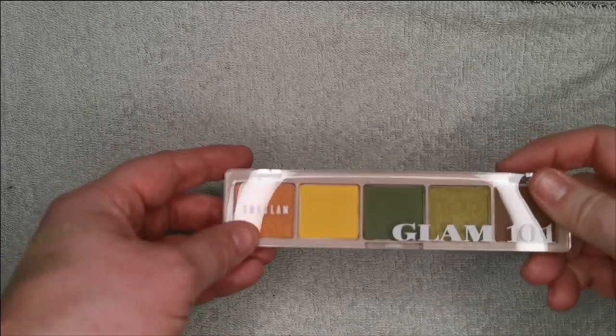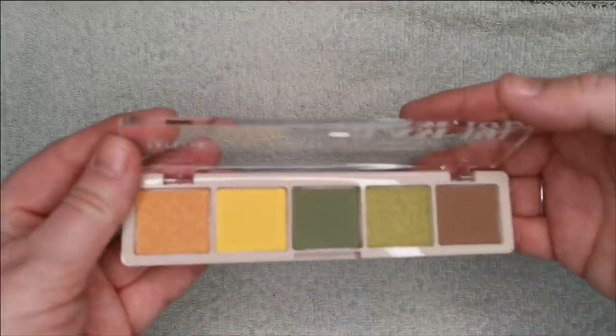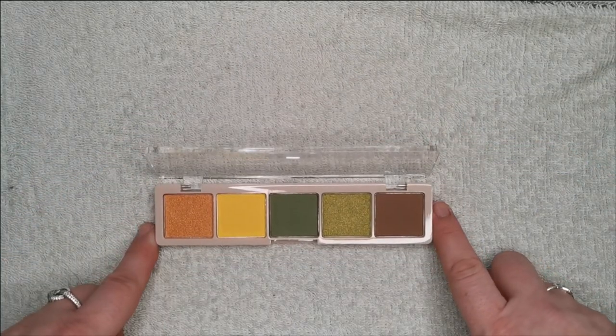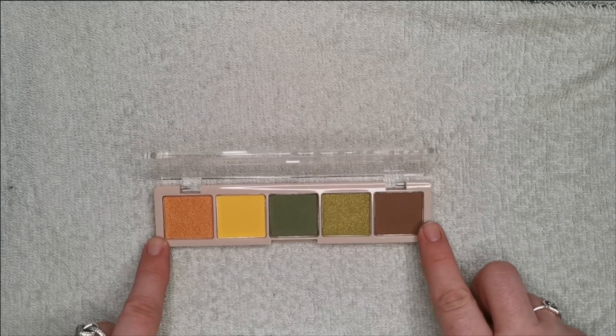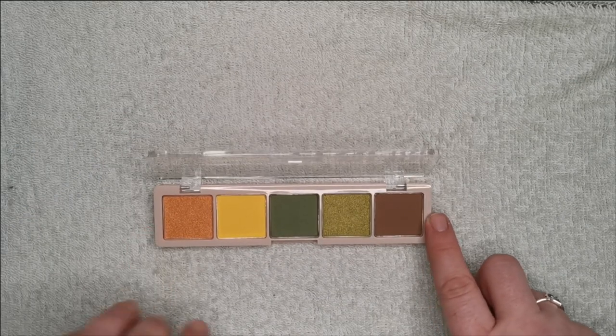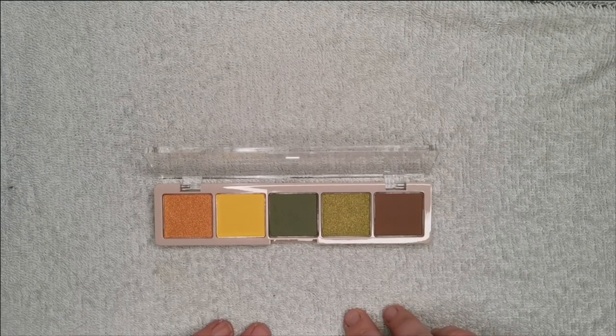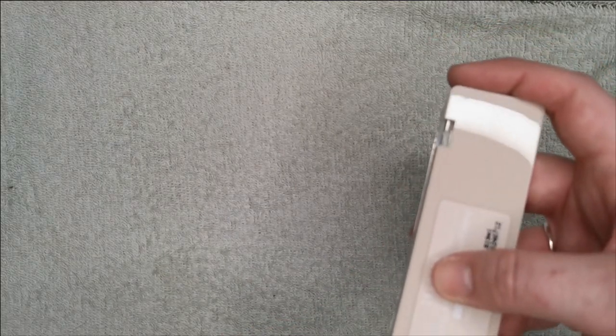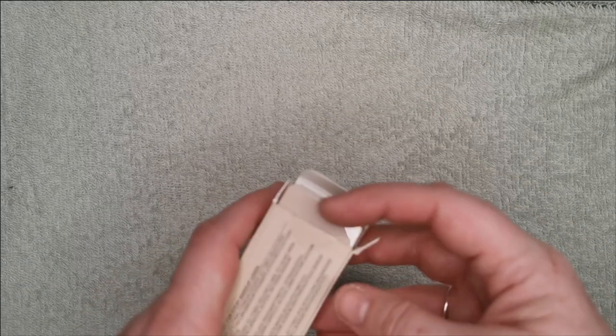So, next up is this little palette here from She Glam. This is Glam 101. Is it just called Glam 101? So sublime. I haven't tried this as yet, but I do really want to. I want to see if this is better than the other formula. So yes, this is going nowhere for now. Their formula isn't really one of my favorites, but it is really good, and they are so cheap.